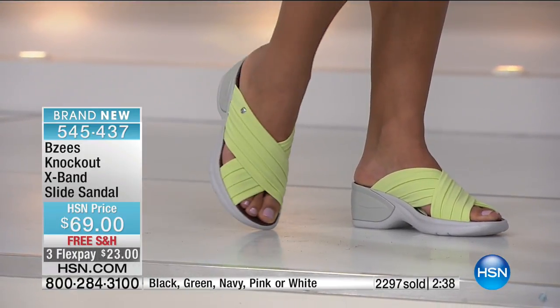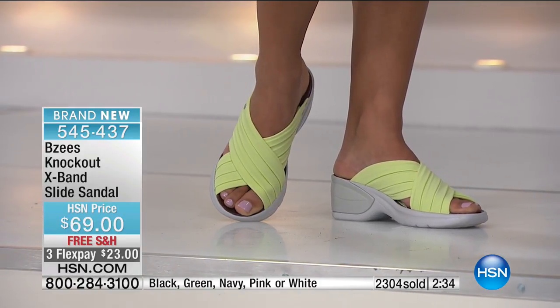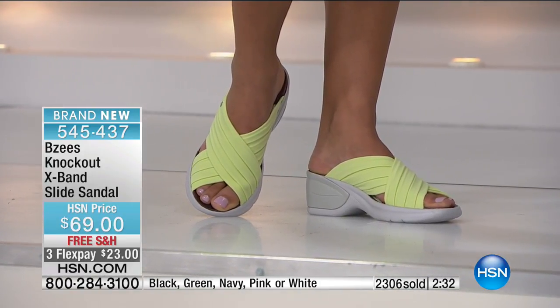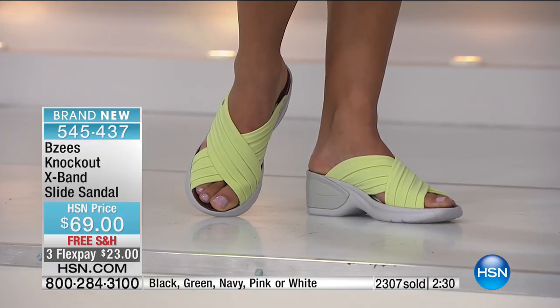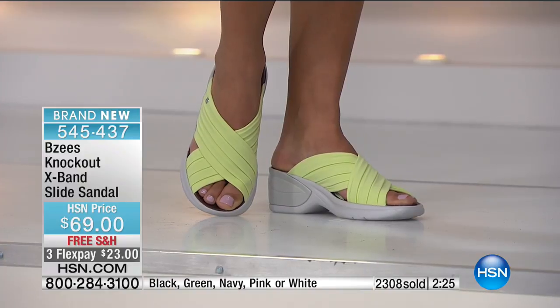The green is just the prettiest, the light green. It's so beautiful. I'm a big fan of the hot pink, but that green is so fun. And we had a woman call earlier and she was raving about that green. So I'm so happy. It's the right kind of green because it's not too bright. It's very subtle. It's soft.